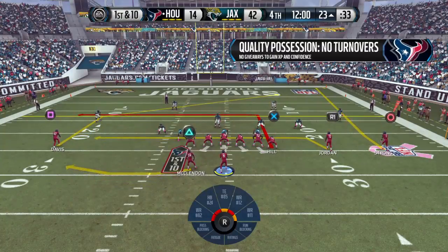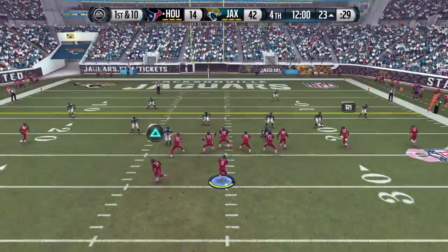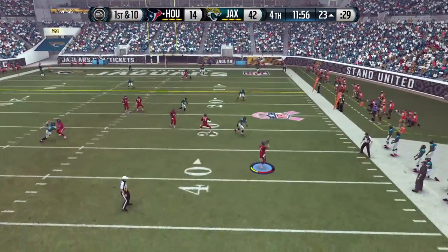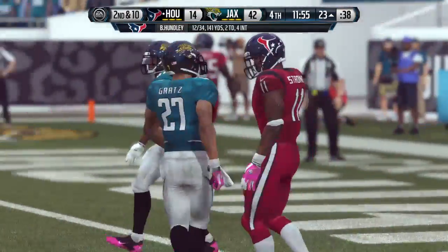Plenty of defensive backs out on the field for this one. They're changing things here. The quarterback changing. He's giving the receiver some new instructions. And with no options, he goes ahead and throws it away.